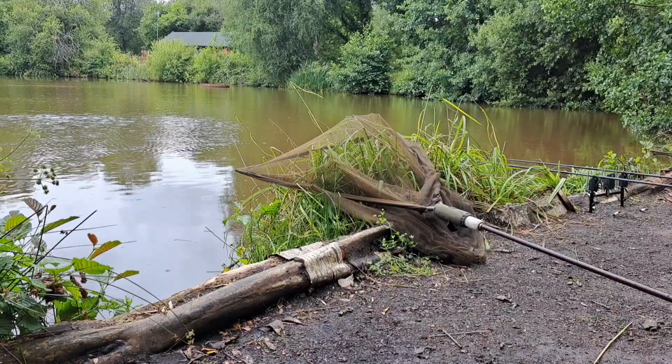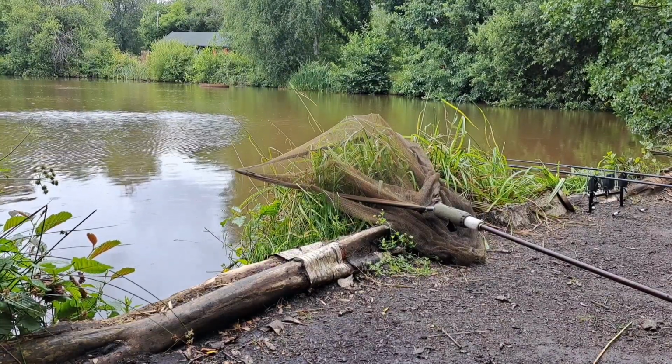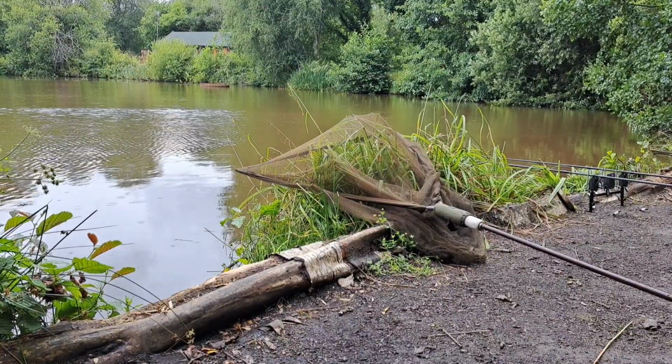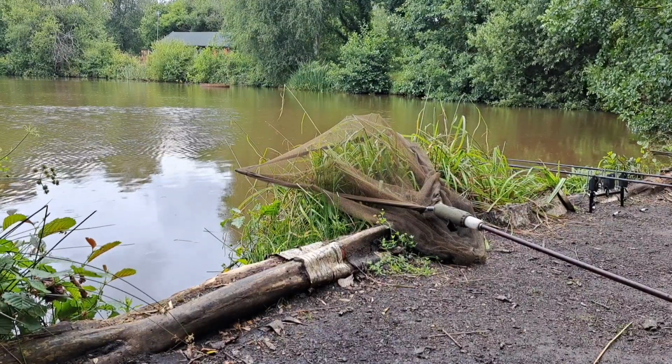I've seen them around £8-9 swimming around out in the margins. They are out there, and I've seen catch reports of people getting them up to £14. So hopefully we'll get a double figure fish today. It's kind of the aim for the trip.